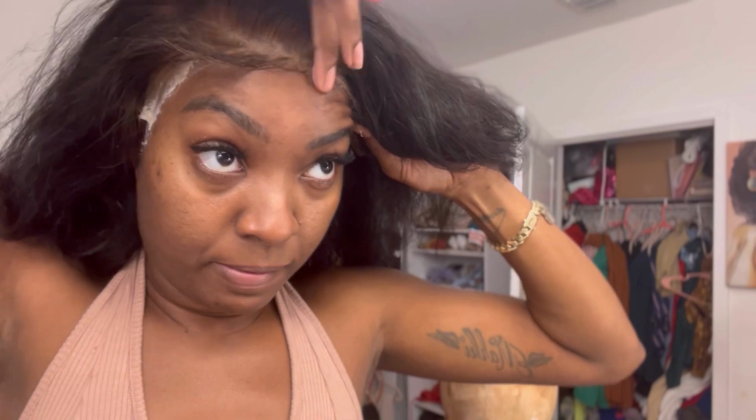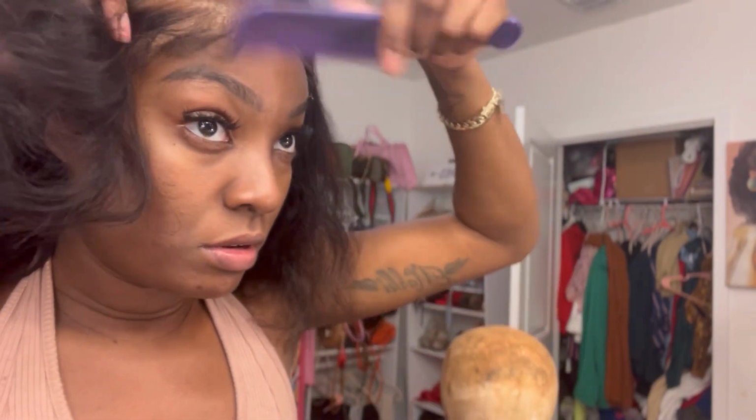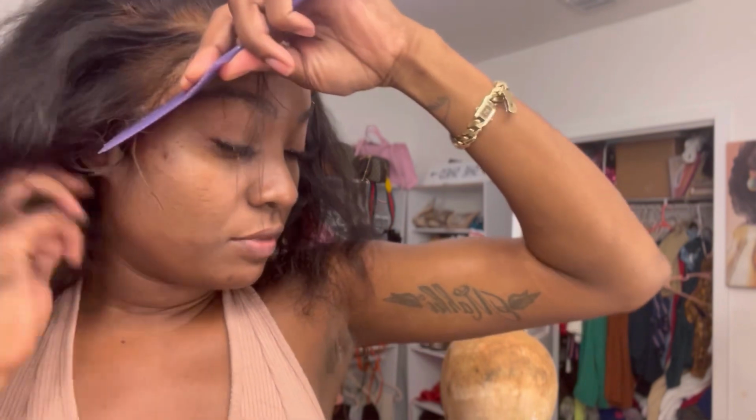Okay, y'all, this is my second coat, so we're gonna let this second coat do what it do, let it dry, and then we'll come back. All right, guys, so we have it like this. Now we're just gonna top. All right, and we're gonna pull. Okay, use a comb. Use what you will. Okay, I'm gonna get that as flat as possible. Take my ear out. And we have this.